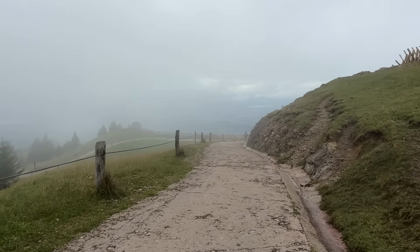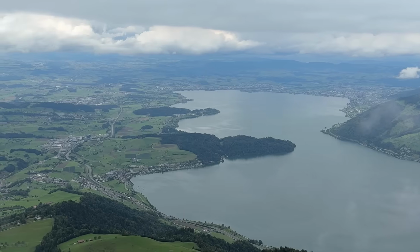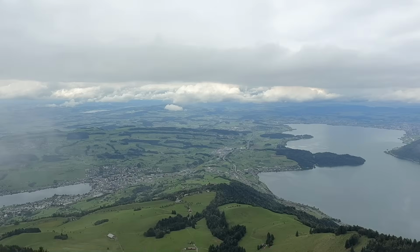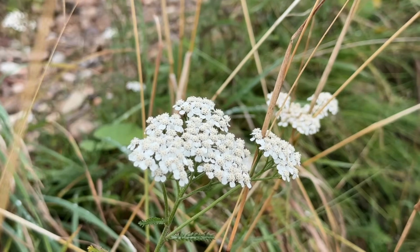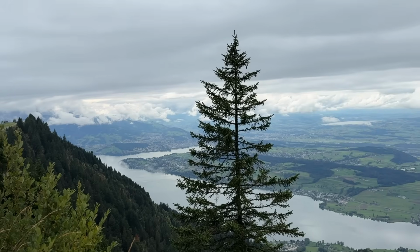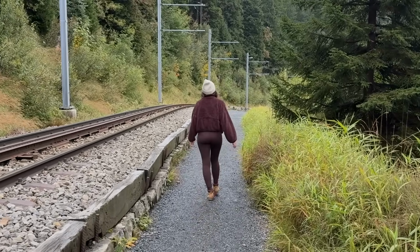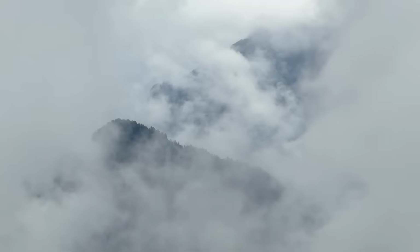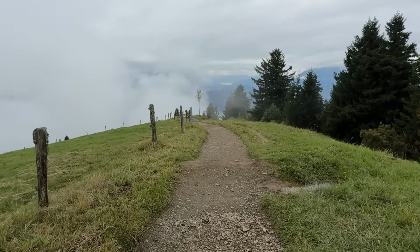Fortunately though, as we made our way down, the clouds did begin to part. We were able to enjoy some great views of Lake Lucerne and the surrounding area. I have to say, I did actually really enjoy the vibes of this semi-clouded hike. The sea of clouds weaving through the mountains did really give everything kind of a storybook-like quality.